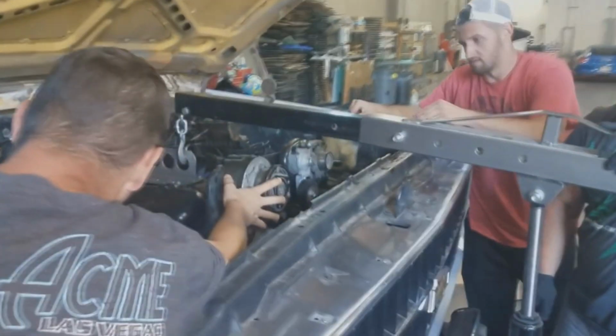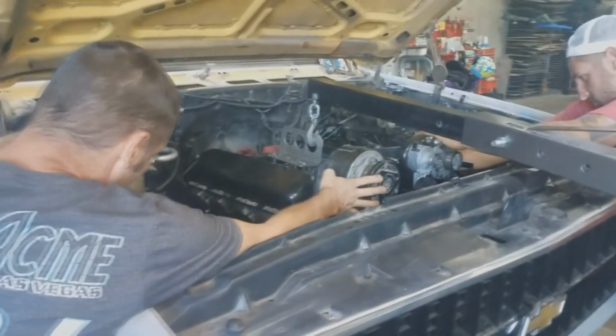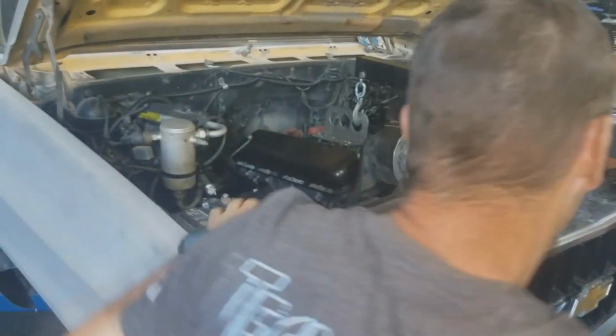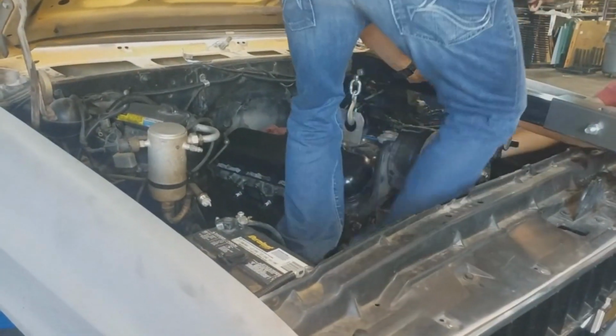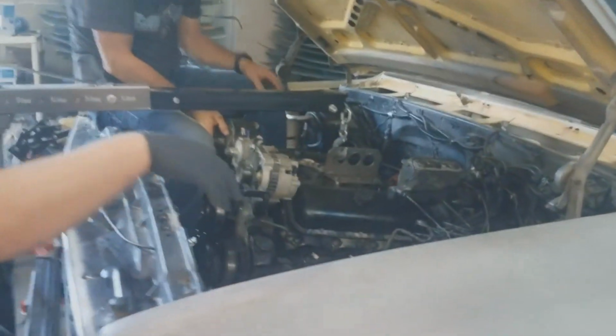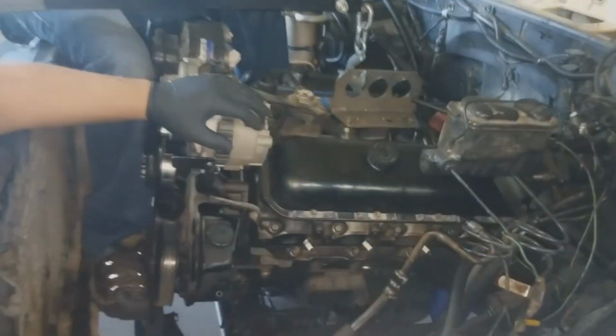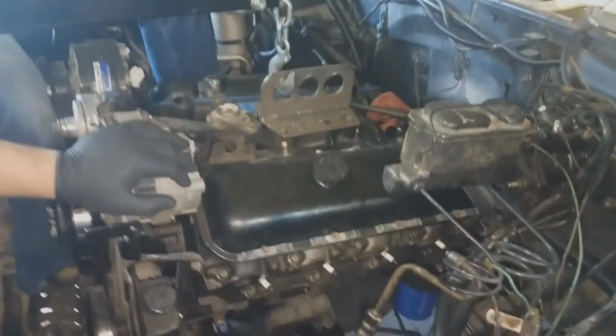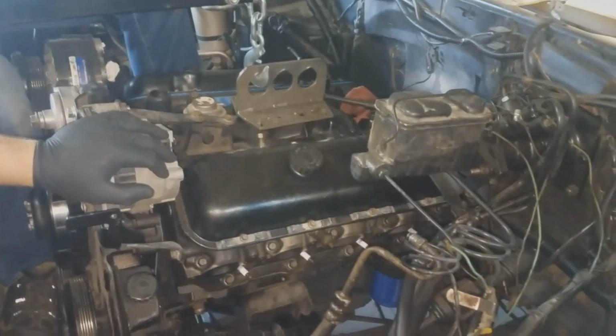Alright, hold on. I think we're going to have to come up a little bit because we got to get over here. I'm gonna have to pick up on the front. Okay, so let's go ahead. Yeah, but we got to come up just a tad, though. No, we'll be alright. So we're not gonna be able to get this in without jacking up the trans. We need to jack the trans up. Okay.